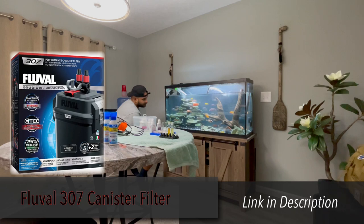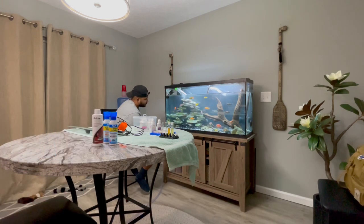At this time, currently when I'm actually voicing this over, I'm running two Fluval 307s and adding an additional Tidal hang-on-the-back filter to act as a skimmer for my tank as well. So there'll be plenty of filtration on this by the time it's uploaded.